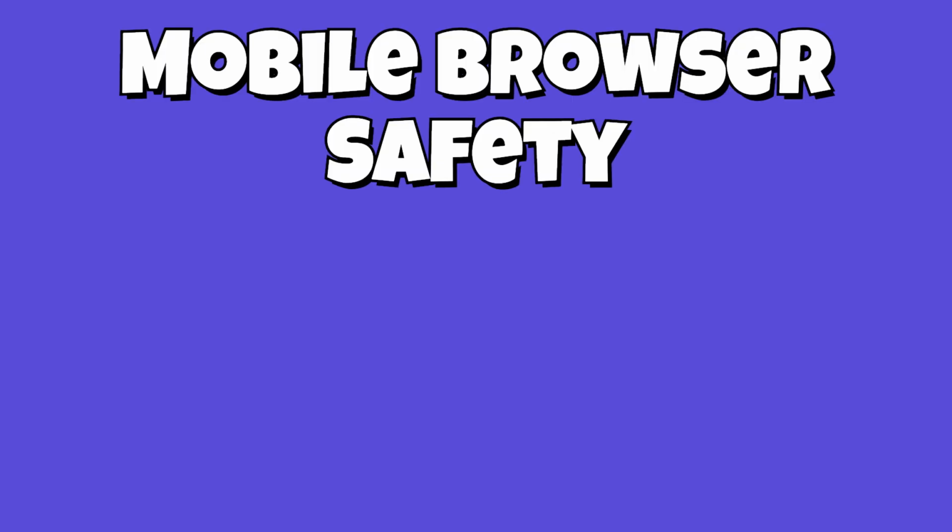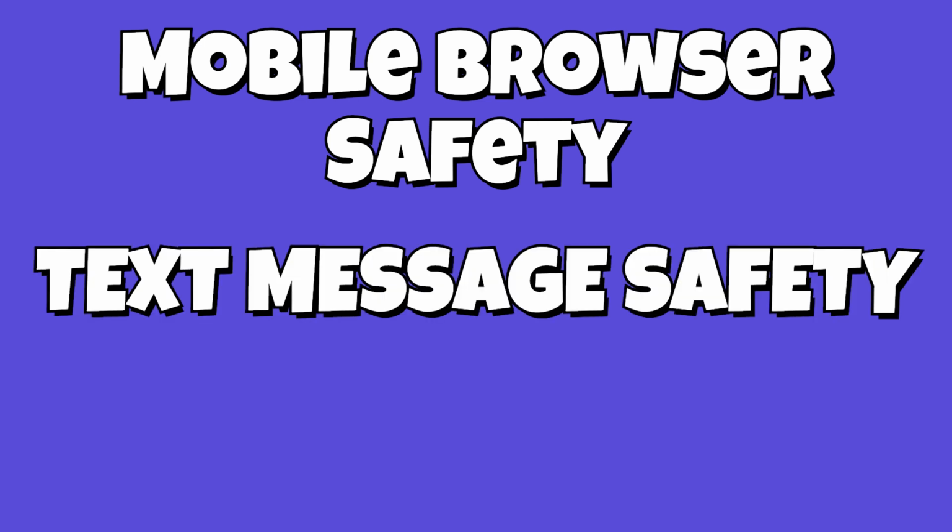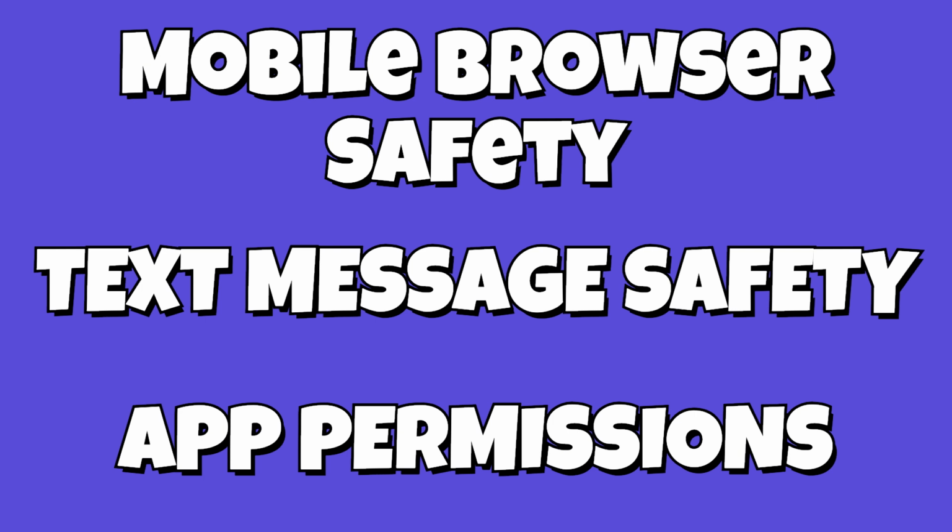We want to provide you with some useful tips that will ensure you are doing everything that you can personally to make sure that not only your phone is safe, but also the messages that you send from your phone are safe as well. To give a quick overview of what we will be covering today, we're going to be going over things like browser safety on your phone, how to keep your text messages safe, and the importance of managing app permissions and privacy settings. Let's jump into it.